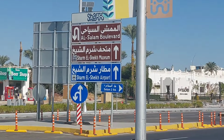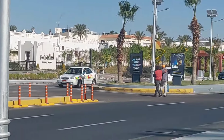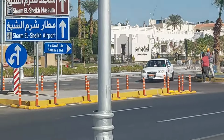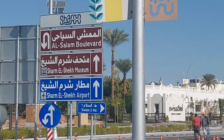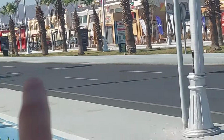So hang on, I'll spin around. I've spun the camera around for you. That direction up there is towards the airport. You've also got a museum up that way. Al Salam Boulevard is... well, I think we'll be back down this way.